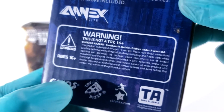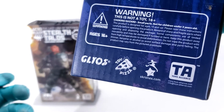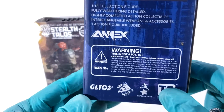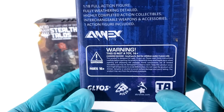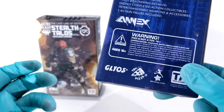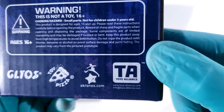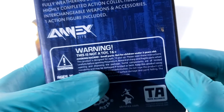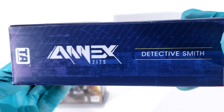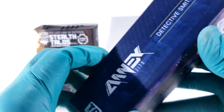And this is a Glyos figure, so that means it is pretty much interchangeable. You can pull parts off. If you don't know anything about Glyos toys, I pretty much grew up with them as a child. Like the Micronauts and stuff were Glyos toys, where you can literally take them apart and interchange them with other figures. And it says Shronik.com, Toys Alliance. You got the choking hazard right here, 16 plus. Over here it says Annex 2179, Detective Smith.